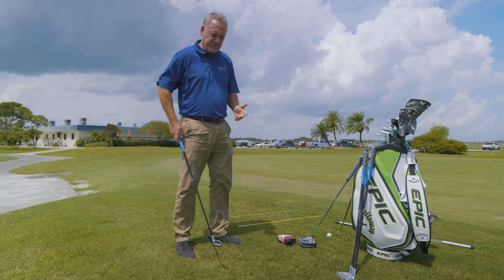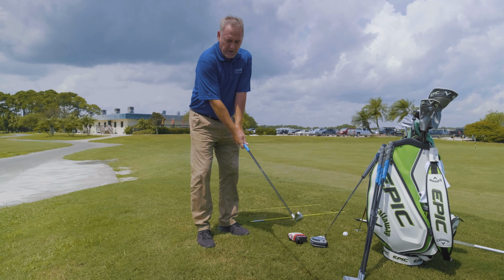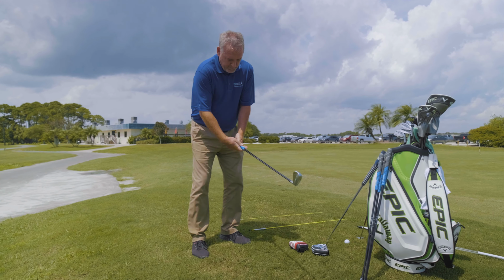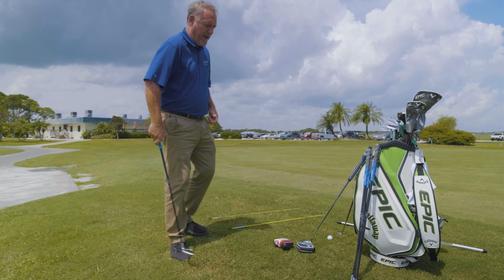Everybody's standard in the industry is a little different. I have shorter arms for my height, so I play with a little bit longer club. It allows me to keep my arms extended. If I play with a shorter club, my posture gets poor and I get into bad habits.